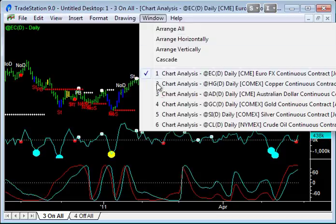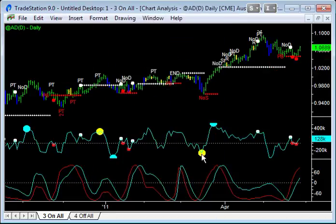Then looking at the Aussie dollar. We had exhaustion buying where we came up and tested about $1.10 versus the US dollar. Coming into these highs, we've had our exhaustion buying, amateur up bars, no supply stopping volume and so on. We started to sell off.